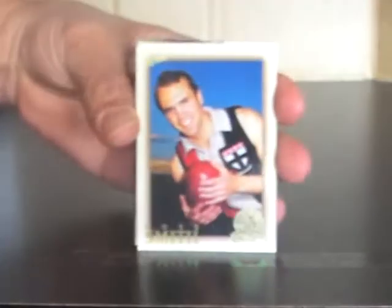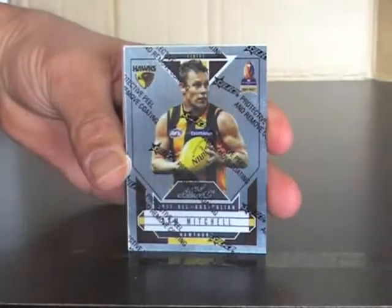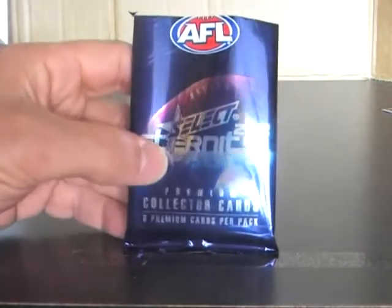Next pack. Hall of Fame parallel card, Ross Smith. And that one's limited edition number 548 of 800. Next packet. Hit our first All-Australian for this box, Sam Mitchell. Kevin Sheedy, Hall of Fame. Quite like the All-Australian cards in the foil. Nice simple card, like a parallel card.